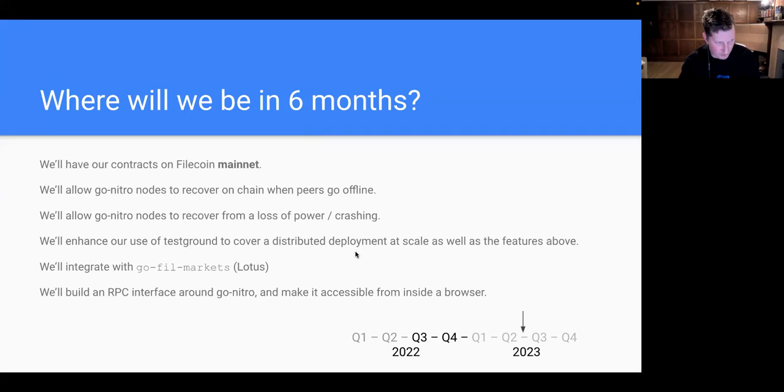Similar to this, we're also going to cope with a loss of power or crashing. So one day you'll be sending payments using our protocol from your smartphone, and if you run out of battery, we don't want you to lose money, or we don't want you to have to go to the blockchain unnecessarily. We want you to be able to charge up your phone, restart it, and just pick up where you left off. So that's another thing we're looking at.